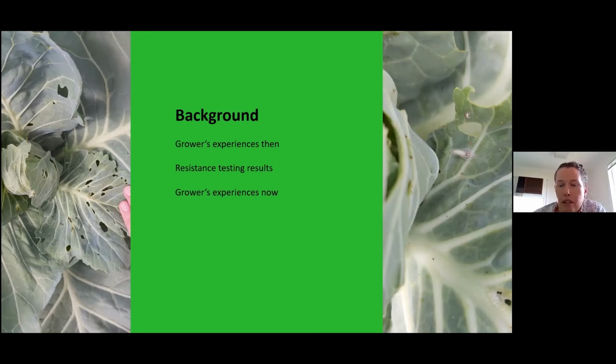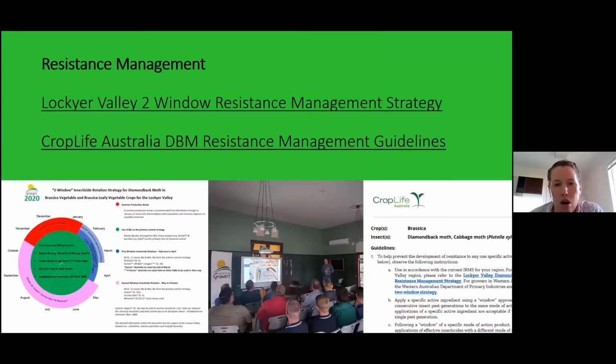Since then, we've developed some resistance management strategies. There's a lot of things that we are doing differently, and generally growers would say now that they are able to adequately control diamondback moth, but the way in which they're doing it is different to how they've done it in the past. So we had a grower-initiated and industry-led insecticide resistance management strategy. If your region or if your farm doesn't have a resistance management strategy, the CropLife website has some really clear guidelines around what you should be doing and what you shouldn't be doing as far as resistance management goes.